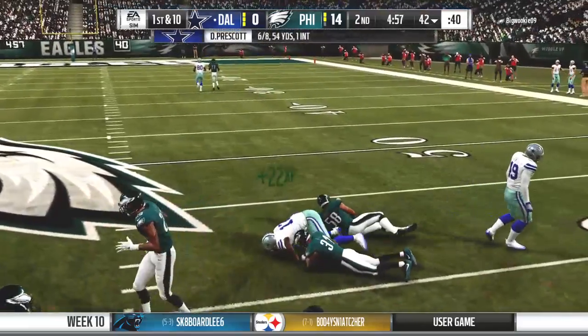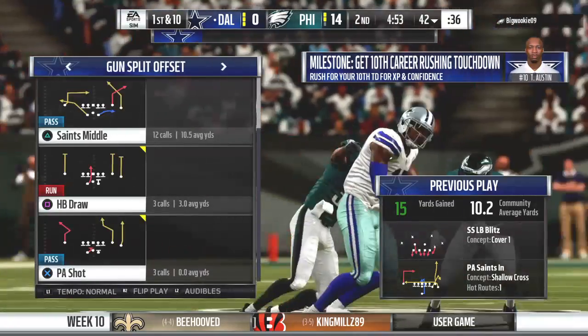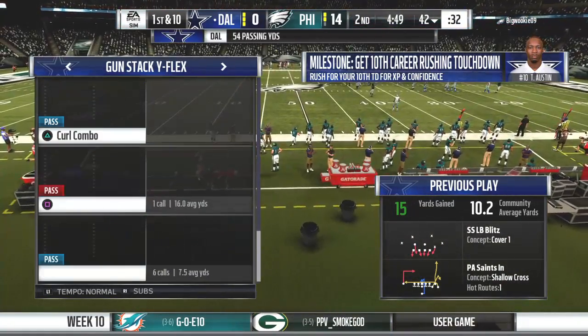Looking and finding Allen Hurns. And they get him down, but not before he takes it across the 40-yard line. 15 yards through the air and a first down.